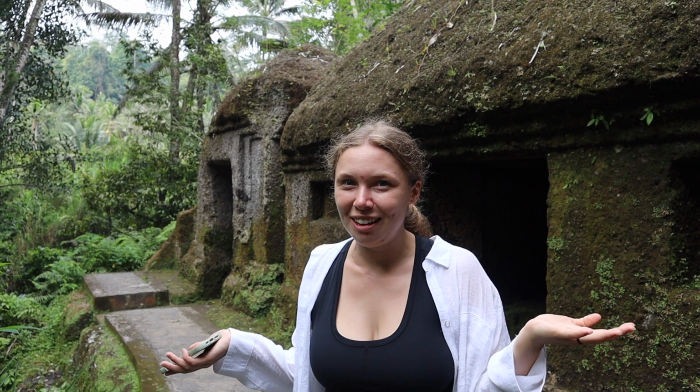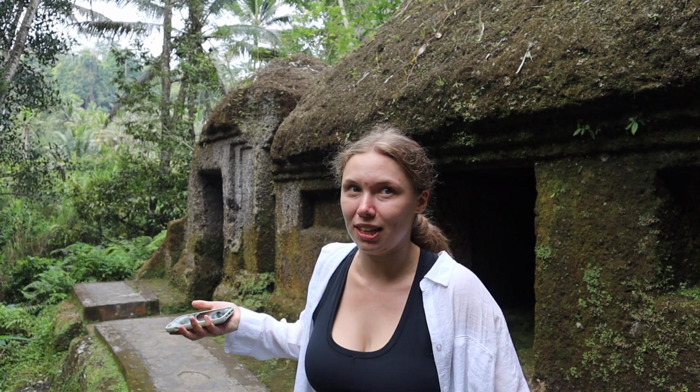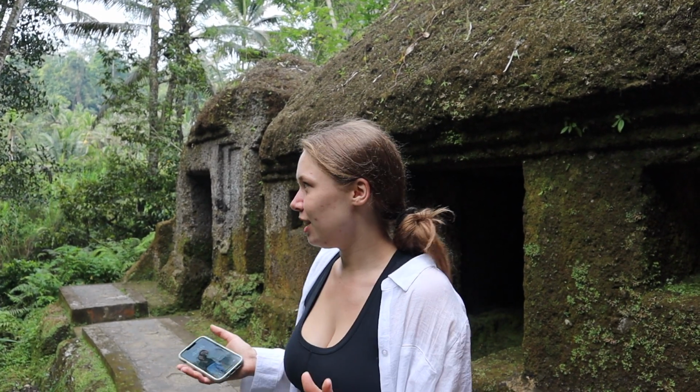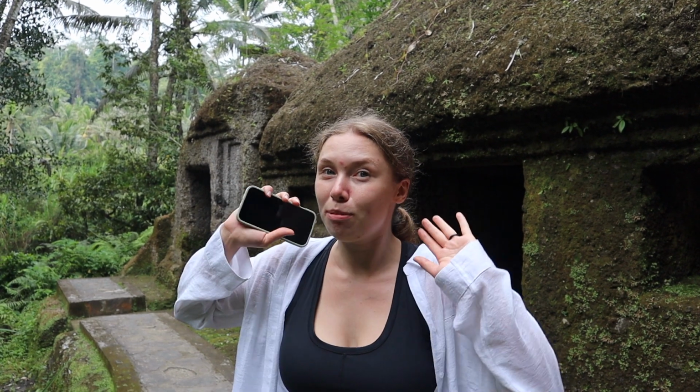Where on earth even are we? We just happened upon this. We heard a tourist say that it's really cool and he checked it out and it was another temple, but it looks like there's actual buildings, like houses carved into the landscape. It feels like we're not supposed to be here, but it's really well marked. So of course this is part of it. But anyways, this is absolutely blowing my mind.